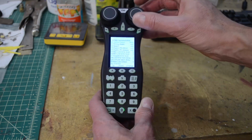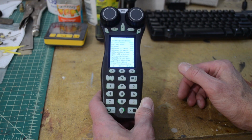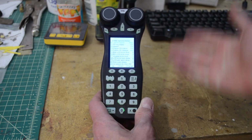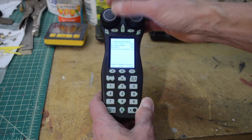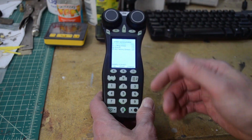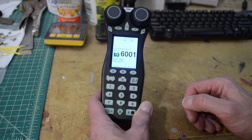Seven is the max we can go. So we'll put it on seven and see what that does. I don't know if that's 70 seconds, you know, but let's see what happens there. Other than that, nothing else really noticeable there. So let's exit to get out of here, and we'll see how long that takes to now power down.